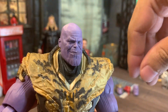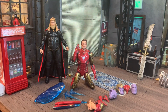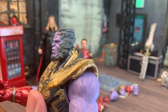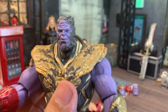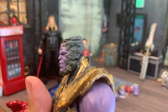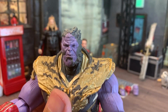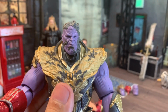This isn't the head he had in the package. He did have, let's get that on, the snapped head. And it looks okay. I mean, I don't know what they could have done. It's because they released this figure too much. They didn't know what else to do. So they did this, and it looks weird. It looks like a partially sculpted figure made of clay, and it was incomplete. So that's my thought on this Thanos.